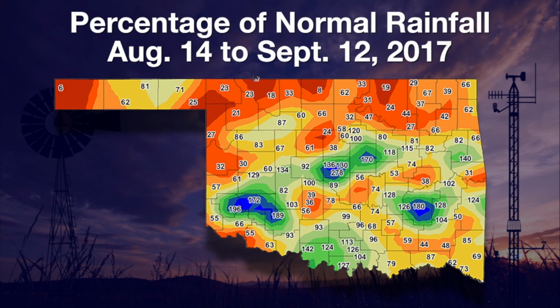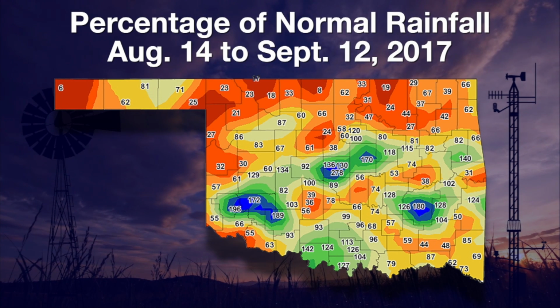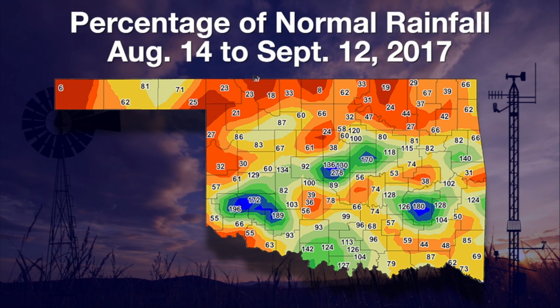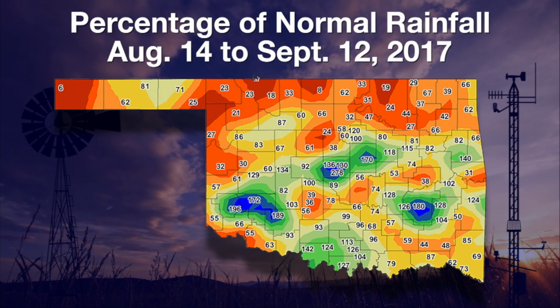And if we look at the percentage of normal rainfall map for the last 30 days from the Mesonet, it shows up even better, all those dark reds and oranges up along the northern tier of counties, generally 20 to 30% of normal rainfall over the last 30 days. Add that heat that we have, and that's where we get our abnormally dry conditions. It's not drought, but it is a precursor to drought, so it's something we're going to have to watch, especially as we get right into the heart of wheat planting season.